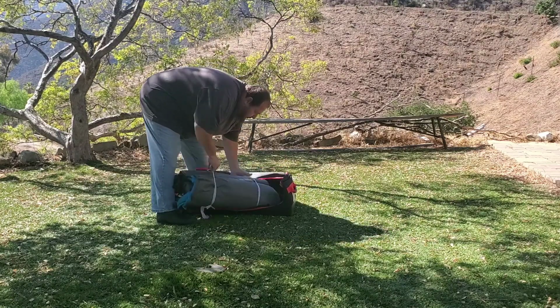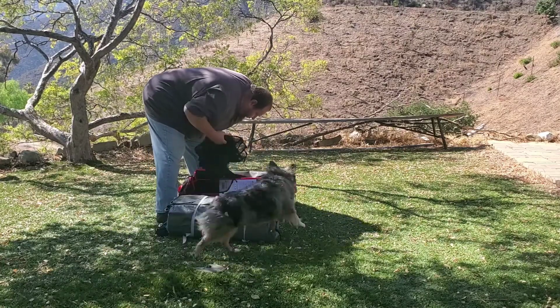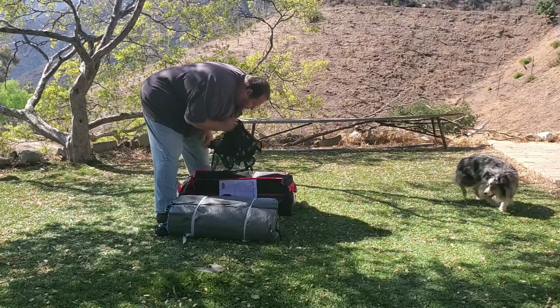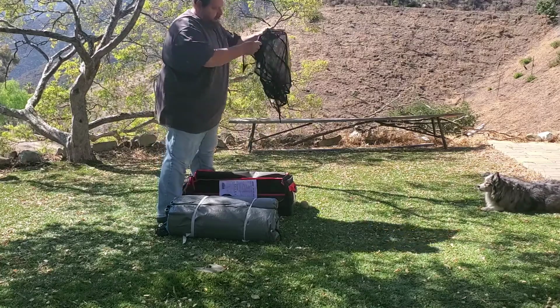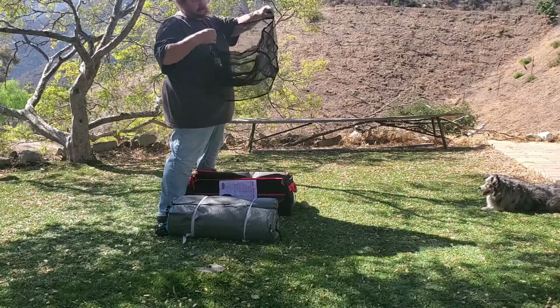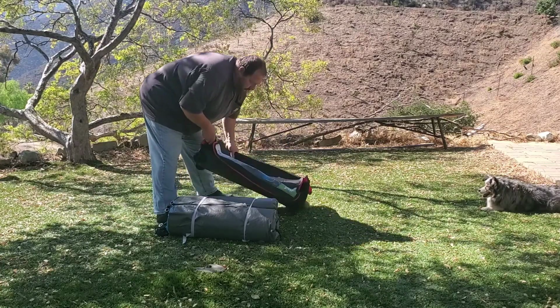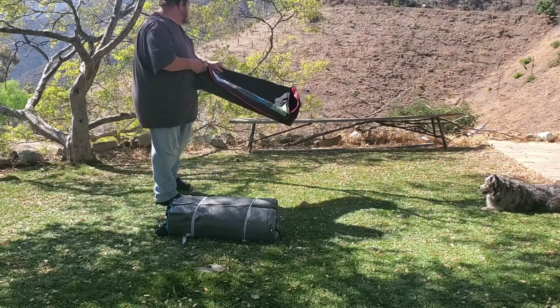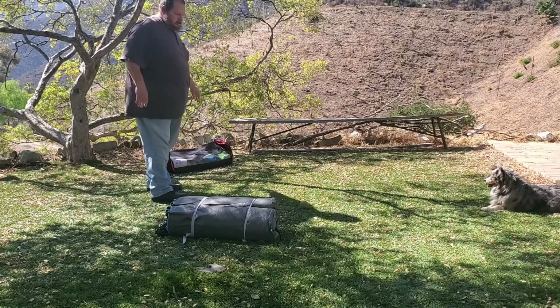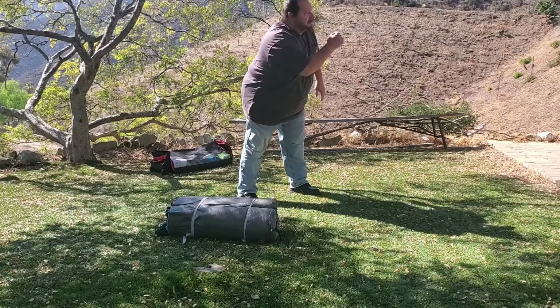Ta-da! Okay, look at that. Thing's handy. There's a gear lock. Set up and start. Oh, these are the shells for the whatchamacallits, the storage closets. It's got two little storage closets.